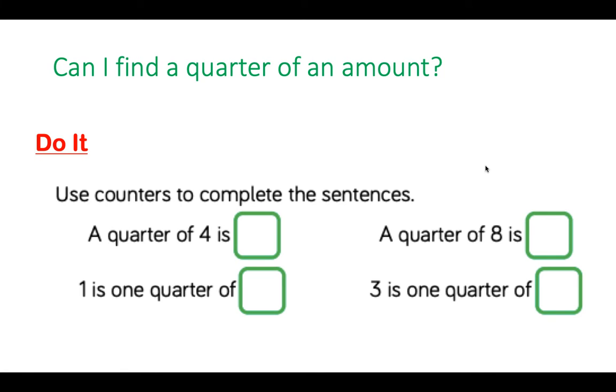Super job, guys. Well done. So you should have had a quarter of 4 is 1. A quarter of 8 is 2. 1 is a quarter of 4. And 3 is a quarter of 12.